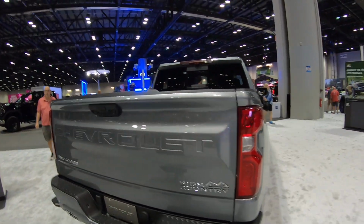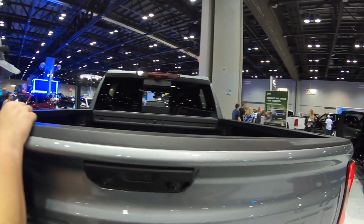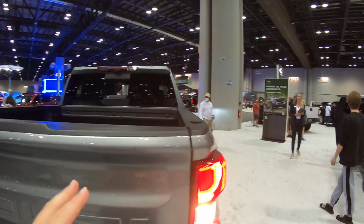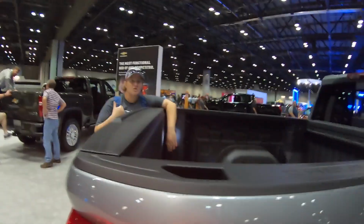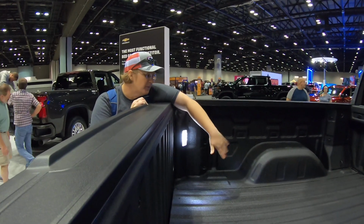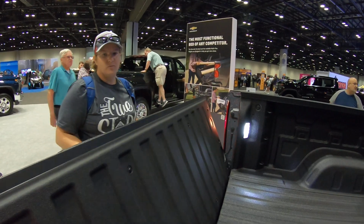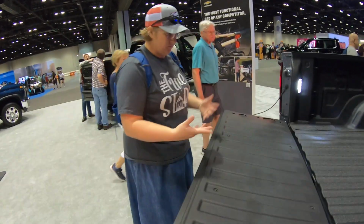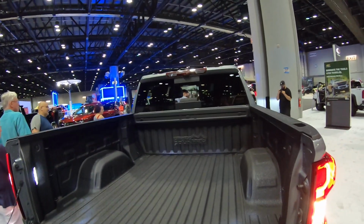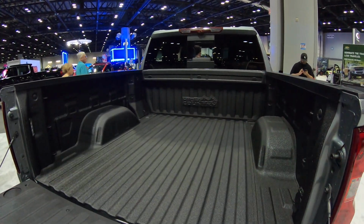This is the High Country, so this is a luxurious one as well. But that's the standard height. That's the thing, you have such a high bed because it's at a slope. Something on the bed, I can't get it without having to pull down. I don't want the silly spring action, I just wanted it to drop. That's a nice bed. I like the liner on it. That's very, very nice.